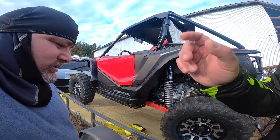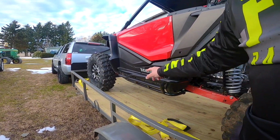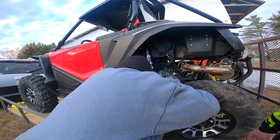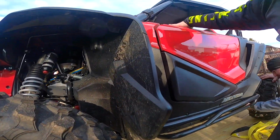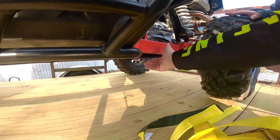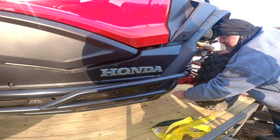You see guys beat on these, they never break anything. Look at how nice this is. Steve, can I open your door? Feel that skid plate. Peter, feel that skid plate on there. Is that metal? No, it's plastic. It's half an inch thick. Look at this.